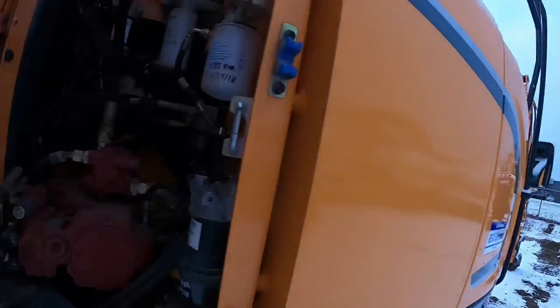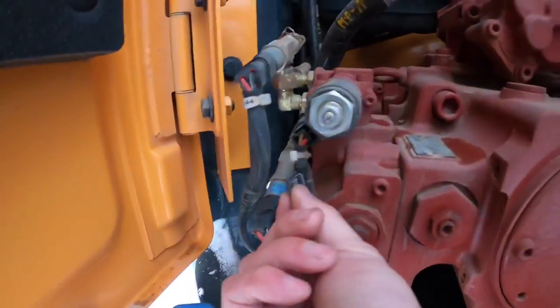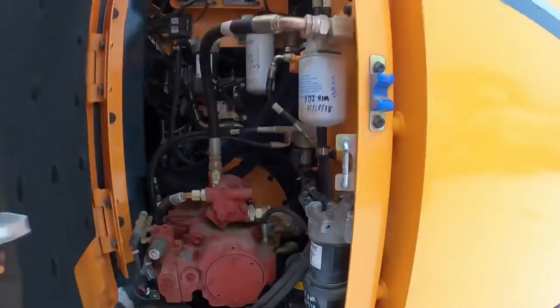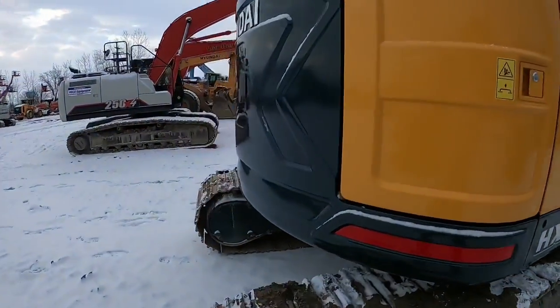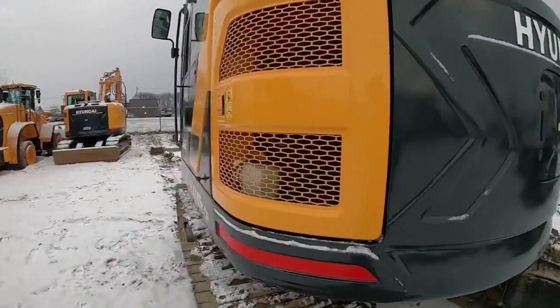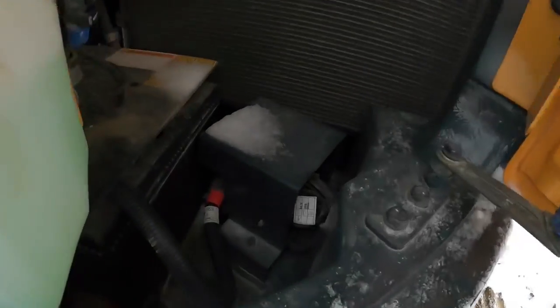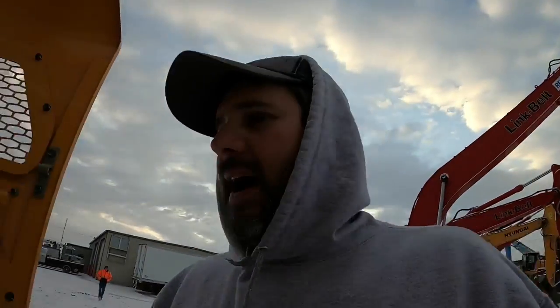Same thing back here. I mean, you can actually get in to work on stuff. Everything's labeled with what it is. Filters are easy to grab. Got the backup camera. Even the batteries, on some of these machines you get to the batteries and they're so far down there, it's ridiculous, but I like it.